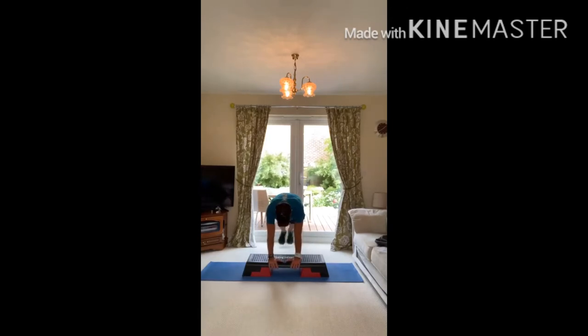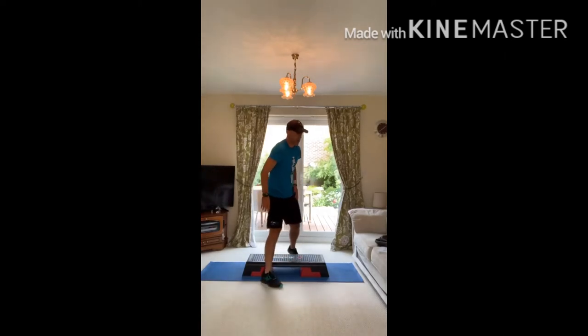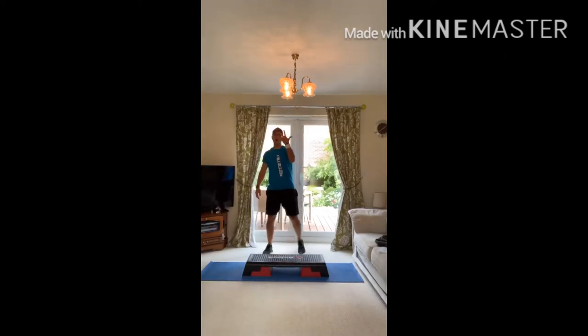Looking good, guys! Keep it going! Good job! 10 seconds left! Right. Squat around the world, I want 3 squats. One off the step, one on the turn. Around the world!